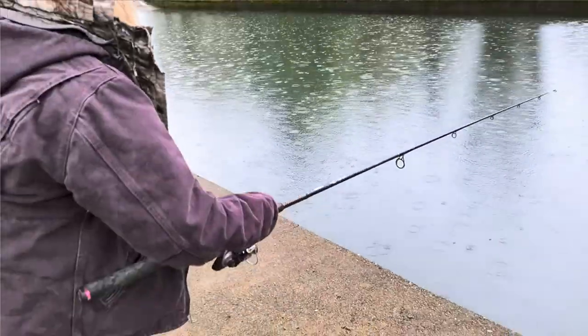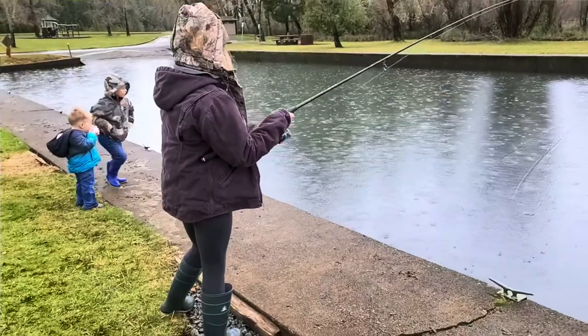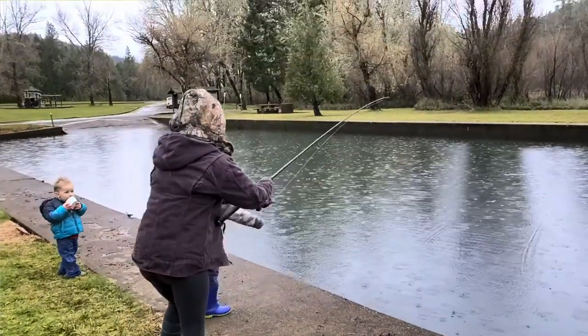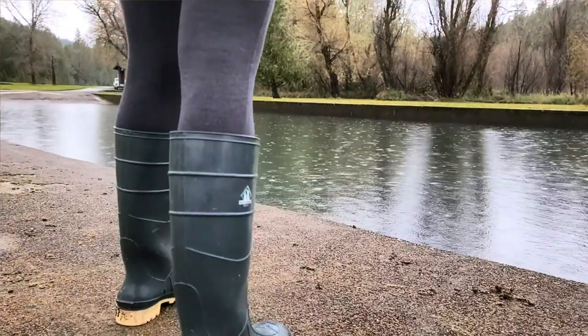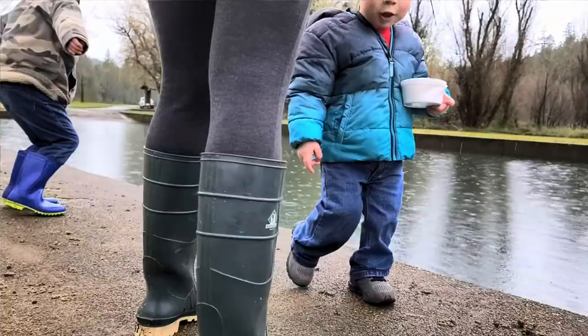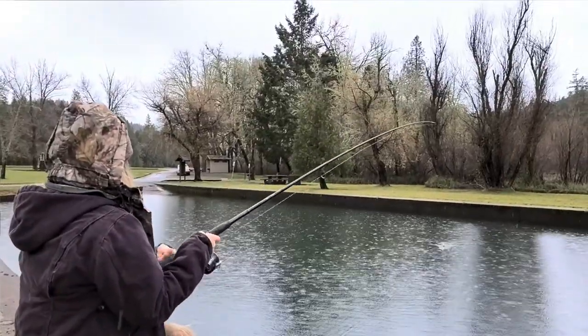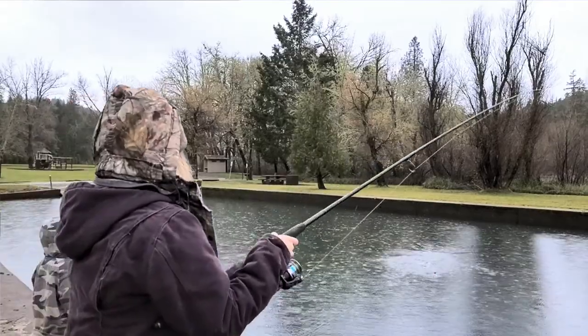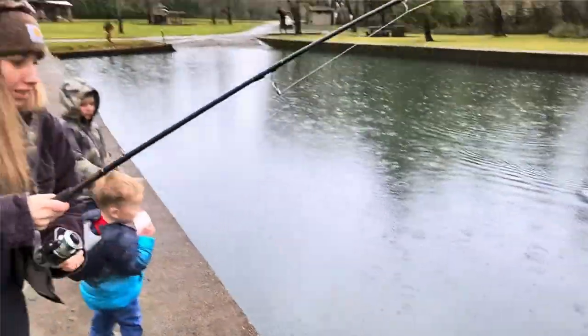Hey, she's getting hit, guys. She's getting hit. Oh, yeah. Boom. Fish on. She's got something. Oh, yeah. What is that? I don't know. Oh, well. Oh, boom. Fish on. What is this thing? Dude, there's trout. They did stock it. I'll be damned. Oh, hell yeah, babe.